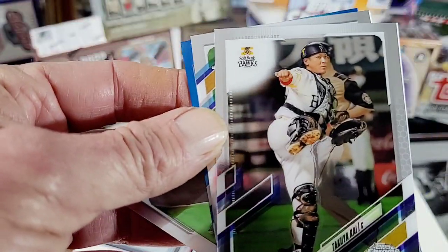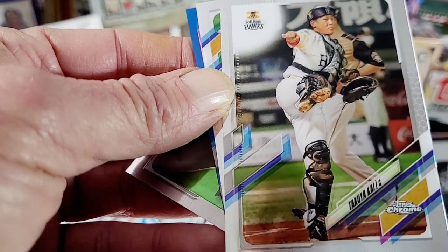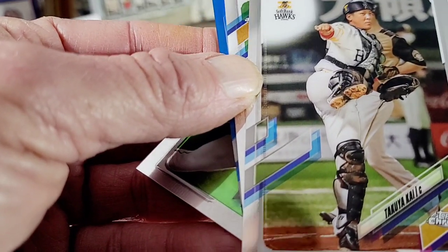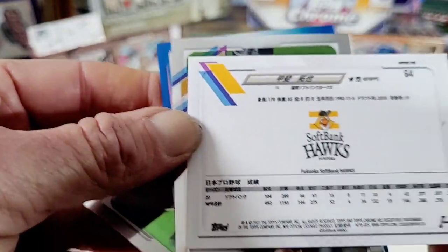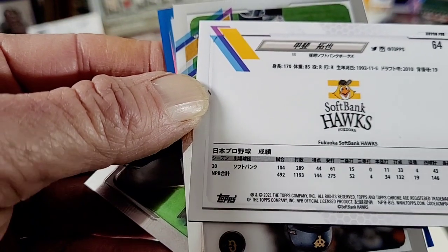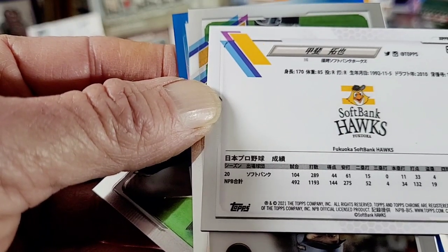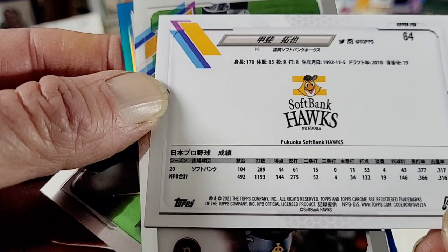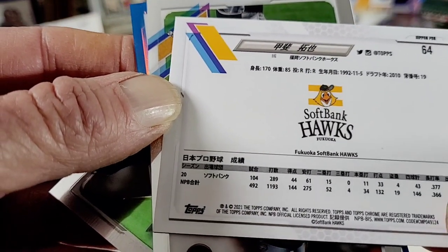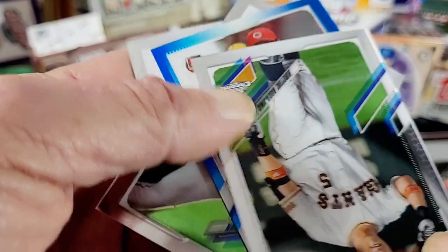Takuya Kai. Yeah, Takuya Kai. And he plays for the SoftBank Hawks. Ooh. Yeah, there you go. SoftBank Hawks. Yeah, 231. I'm not sure. Again, I'm not fluent in Japanese. Therefore, I don't know what these stats are. I can take a guess. But I'm not. Nice cards.